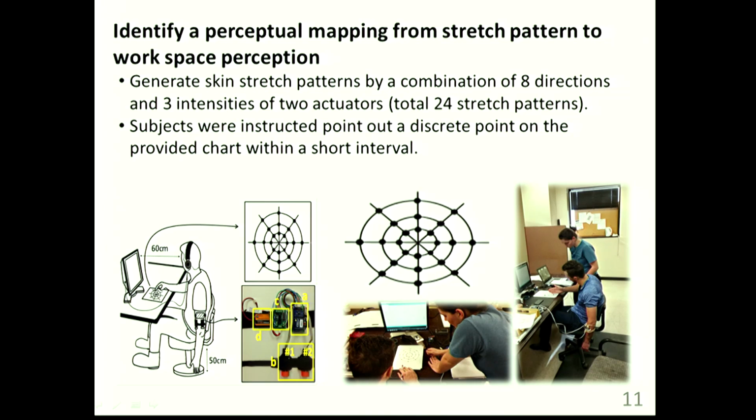So to do that, we block the other information by having them wear headphones, because otherwise they could know the speed of the motor by hearing the spin sound. We have a two-band type actuator, which can be fully wirelessly controlled. We have a full chart here.